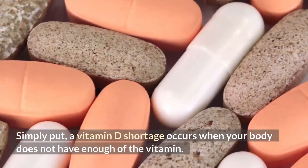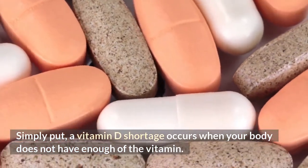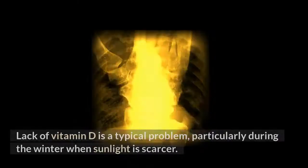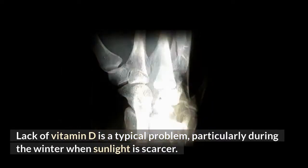Simply put, a vitamin D shortage occurs when your body does not have enough of the vitamin. This may result in health issues like brittle bones and an increased risk of infections. Lack of vitamin D is a typical problem, particularly during the winter when sunlight is scarcer.